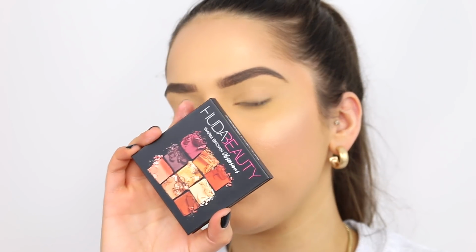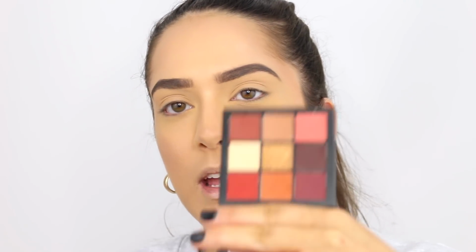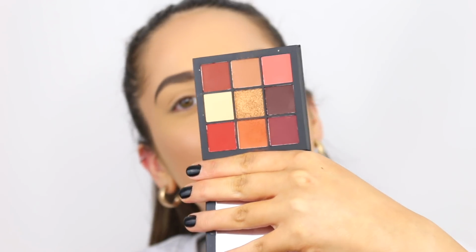Next on the eyes, I was really eager to try these, and I actually have 2 of these now because Colt sent me one of them and then I bought one because I kind of felt like I needed this. I love my warms, I shouldn't really steer away from them. So I got the Huda Beauty Warm Brown Obsessions palette, but I also have the smoky one, like I said, that Colt Beauty sent me. And these, I've used this, so sorry. These shadows, look at them.